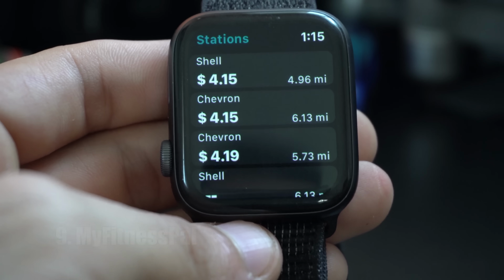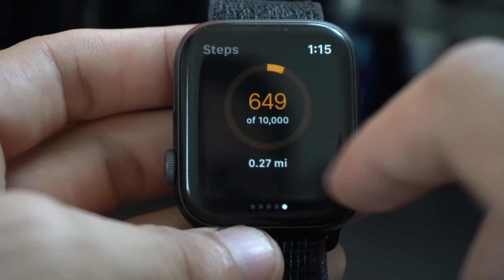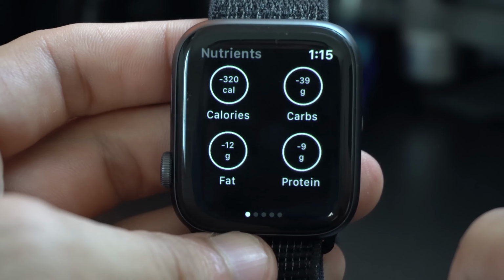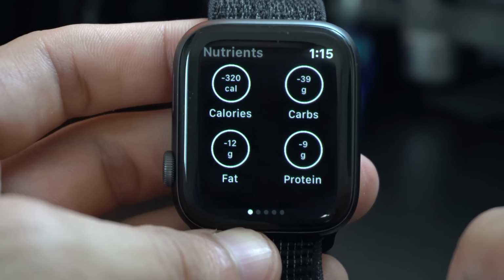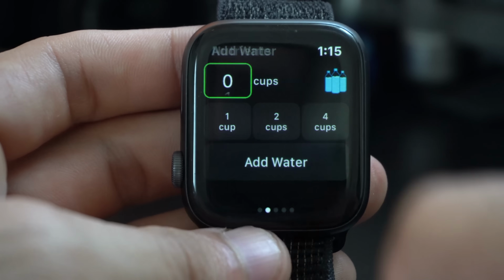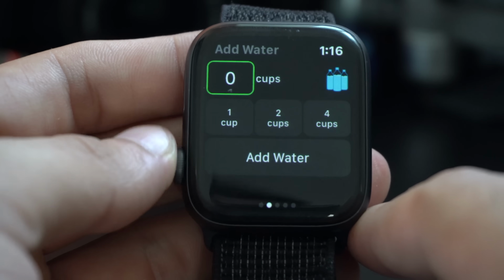Now, MyFitnessPal is another application that I use primarily every day, but on the Apple Watch, it actually is really useful, especially when you're going out to eat with your friends, for example. Because as soon as you launch the app, not only does it show your macros that you have left for the day, but you can also log in your water.